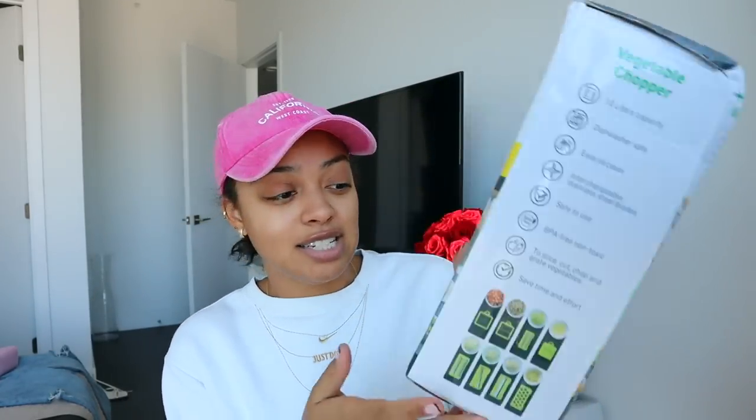Not too crazy about how beat up this box is, but one of the first home items I grabbed was a vegetable chopper. I just feel like your girl's always cooking. You would think I would have something like this already, but I don't. So this is literally what it looks like. I'm really excited to use it because I cook a lot. I've really been cooking a lot because I'm heavily in the gym now, so I'm really trying to make sure I'm eating the right foods in combination with all of my exercise and my fitness. So I've been cooking more. So yeah, got that.